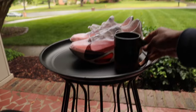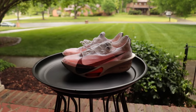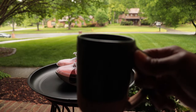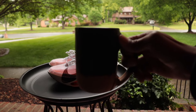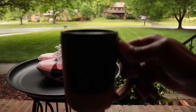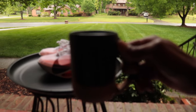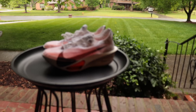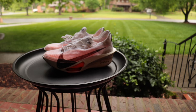All right, guys, so you know what time it is. Well, I don't know if you know what time it is. We brought the Alphafly 3s out here just in case we need them, but it is time to sip some coffee. We got the fermented anaerobic natural process coffee. This is straight fire, man. And I just ordered two more bags of similar coffee from Black and White Roasters here in North Carolina. But it is time to break down the splits.